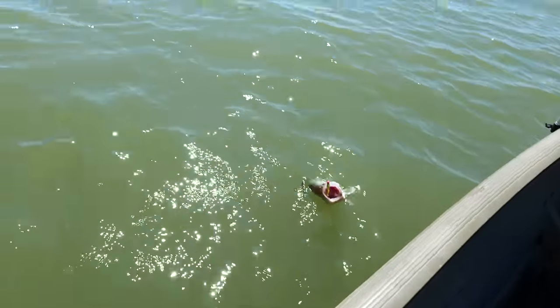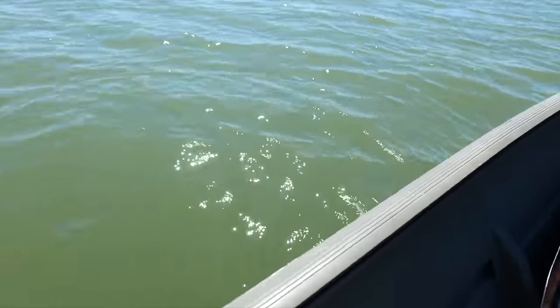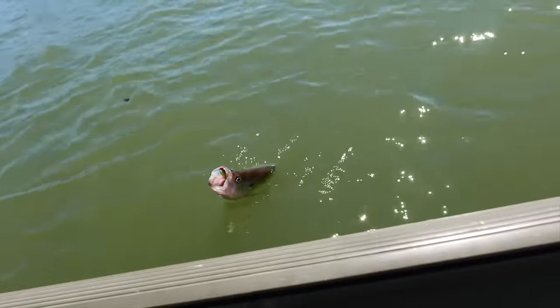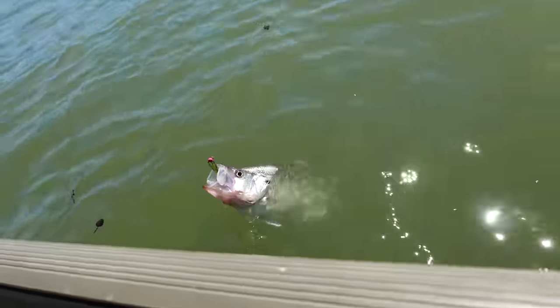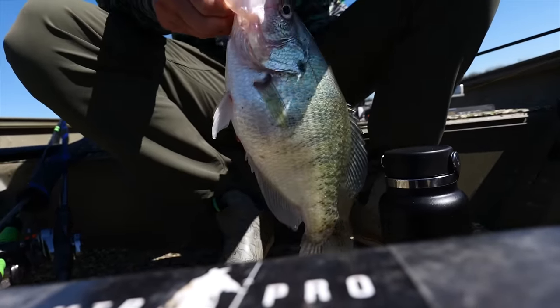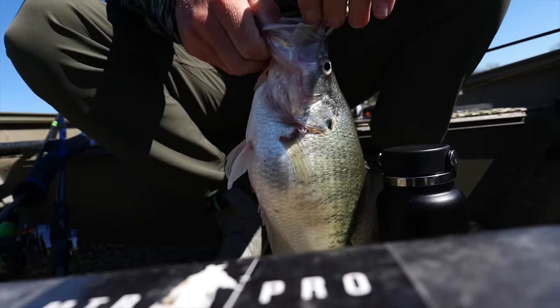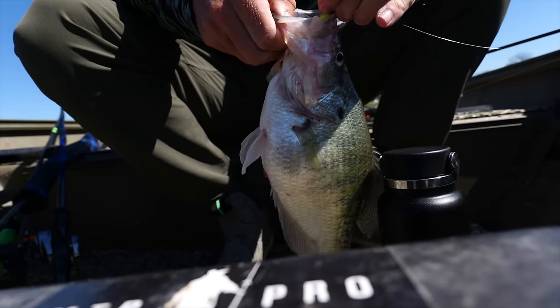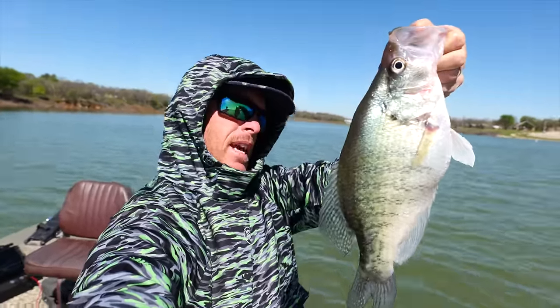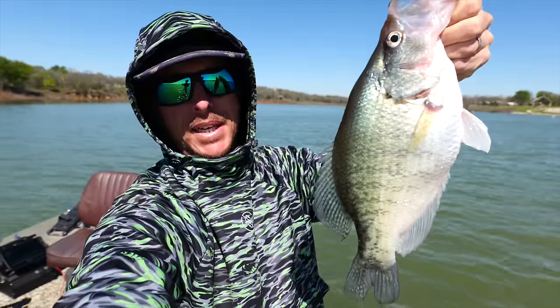There it is, boys. First official crappie of the day. That's a giant. Oh, I was just messing around. God, I gotta land this thing, hang on. My gosh. Snacky swimmer down the hatch. That is a 2 pound crappie, ladies and gentlemen, I could just tell you. And it came a ways to get it too, which is a good sign.